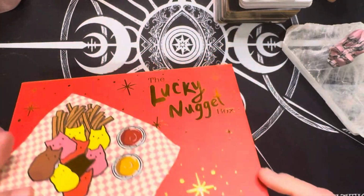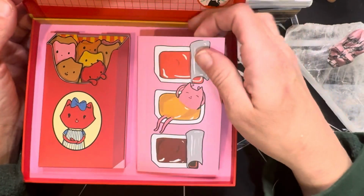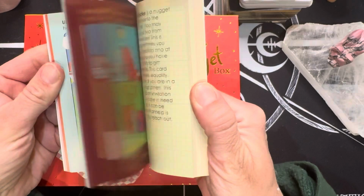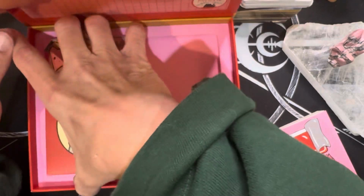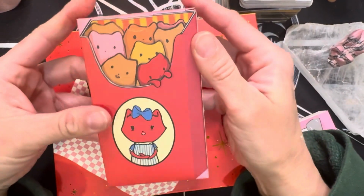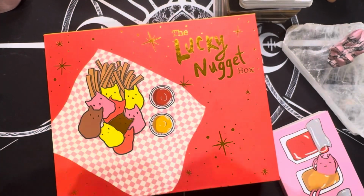I mean, look at how cute this is. So you open it, and then it has the little, this is the guidebook, so it has the little dips, and it has a little kitten nugget in there. I mean, isn't this the cutest thing? So this is the little book. I should probably do a walkthrough on this one. It's just so cute. And then this is the deck, and there's little kitten nuggets, little kitten nugget box. So, and I'll show you a couple of the cards here.